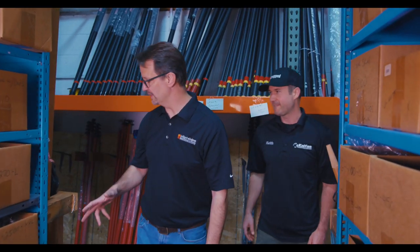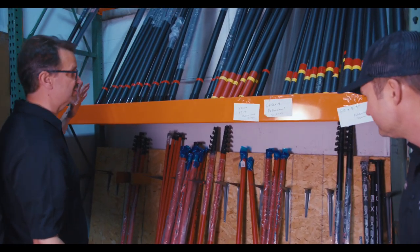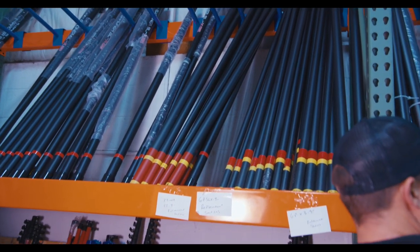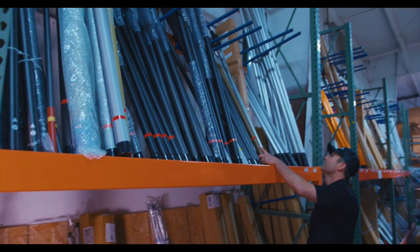And then we've got all sorts of gloves. Kind of wrapping up the tour here, this is where we tend to store a lot of our water-fed poles. Wow, look at all these. Some of the stiffest, lightest weight poles that are out there.